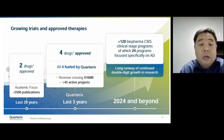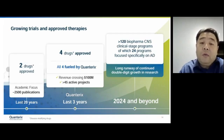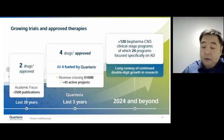And the other couple drugs were approved as well within the last 3 years. So all the 4 drugs approved by FDA were all fueled by Quanterix ultrasensitive detection technology. And that not only helped them to approve the drug, but also created a lot of business opportunities for Quanterix as well. Looking at 2024 and beyond, right now there are more than 120 biopharma CNS clinical stage programs active, in which 24 programs are specifically focused on Alzheimer's disease. So there are a lot of opportunities for our company and the ultrasensitive testing service in supporting the clinical trials and studies.